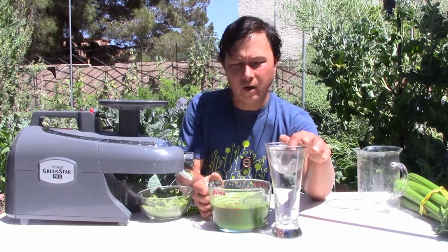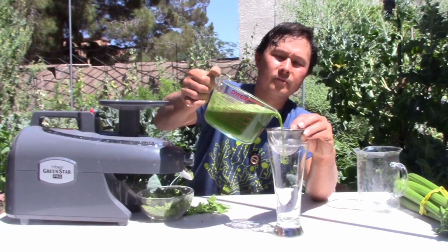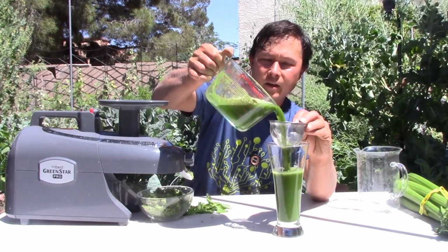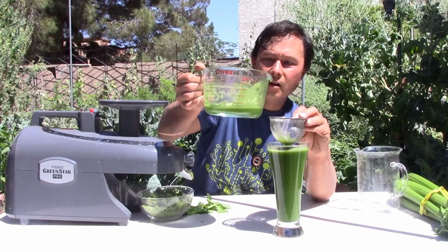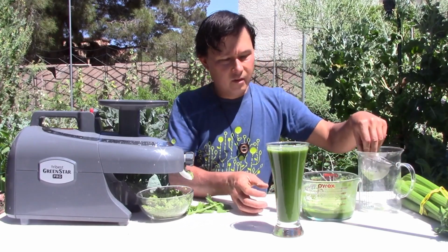We're gonna go ahead and pour it in a glass, and I'm gonna use a little sieve here as we pour it in to make sure I have a pulp-free juice. There is a little bit of pulp being caught by the sieve here. All right, I think it's maybe about 16 ounces or something.